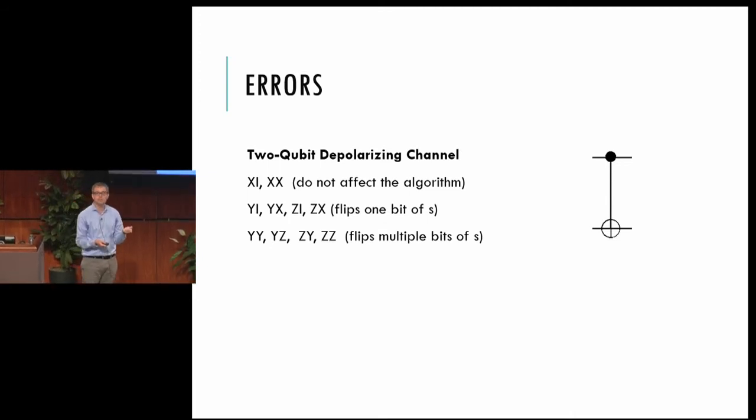Now, the single-qubit depolarizing model, I think, is really quite good, because that's basically the limit where I've lost track of my angles, both the phase and the theta. I think that makes perfect sense. But the two-qubit depolarizing model doesn't make any sense to me. But it's the most common thing used theoretically.